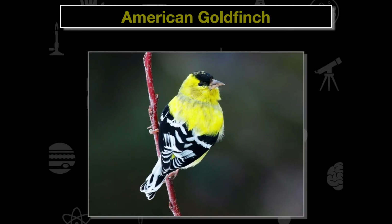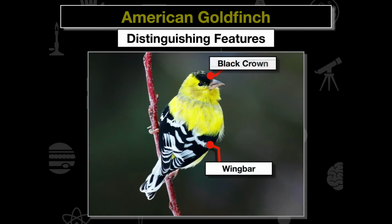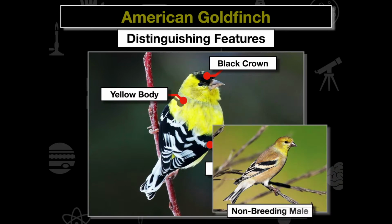Now some of the distinguishing features of the American goldfinch. Well, they're going to have these wing bars, they're going to have the black crown, but the most distinguishing feature is going to be their bright yellow body. And this bright yellow body doesn't always exist. During non-breeding season, we can see the males are going to look like this. They're still going to have that yellow color to their face, but most of their plumage is going to be a little bit darker brown.